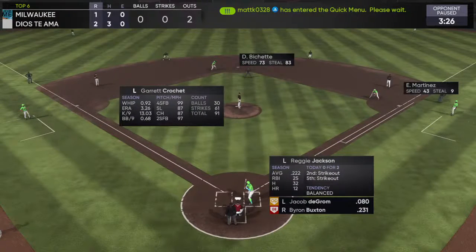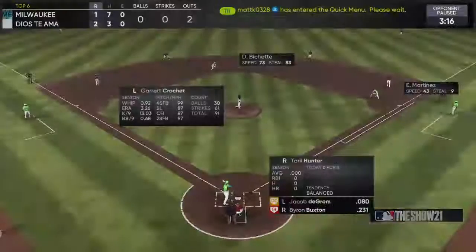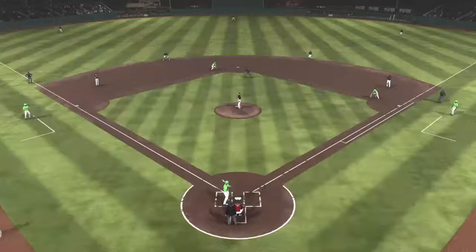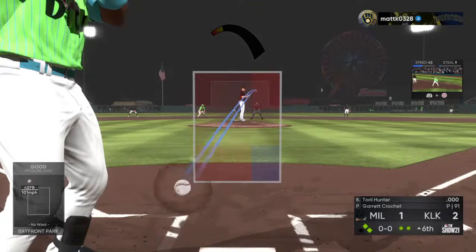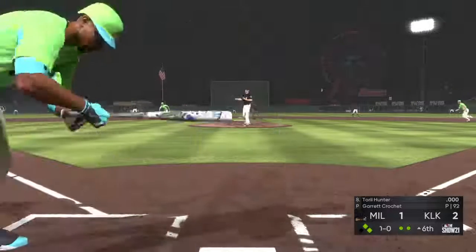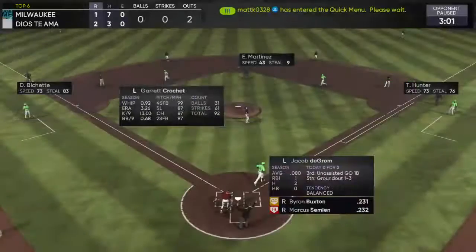So stepping in is Reggie Jackson, trying here to plate the tying run from second. Torrey Hunter will start to loosen up in the on-deck circle as he'll bat with 2 on and 2 out here. Trying to hold the lead. Here's the delivery. Perfect. And this runs inside, and that looked like it got him pretty good.